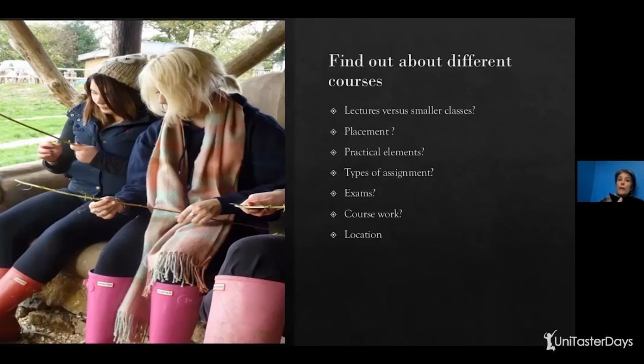And a placement means where you go and work in an early years nursery, or in an early years nursery classroom, or in a family centre, something like that, to gain practical experience. You might want to also find out before you apply about these types of assignments you'll be doing. Do they have exams, or is it all coursework based? Because this can help you then consider, well, do I want to study this course? And also maybe help you think about the things you want to highlight when you apply that you've done before, that will support the types of things the degree will be asking you to do.